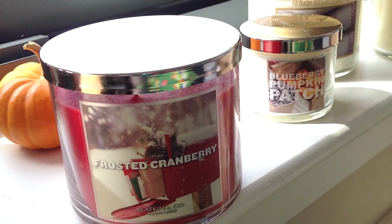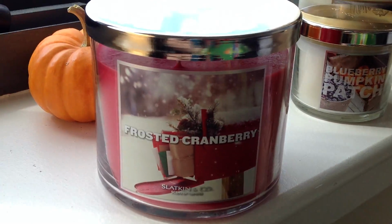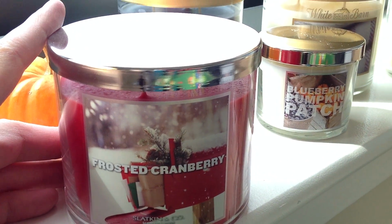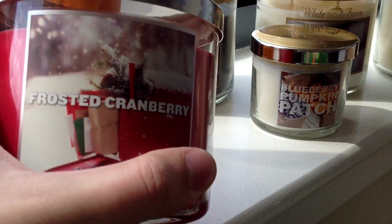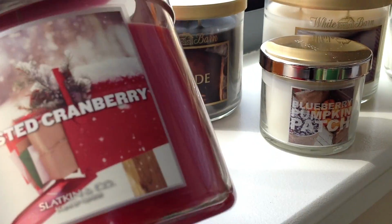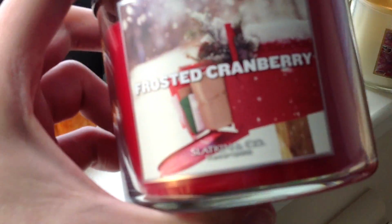Another must purchase for me over the past couple of years is Frosted Cranberry. This actually falls under, in my last video when I was talking about the different collections, the Snow Day collection. So that Vanilla Snowflake that I showed you is in the same collection. And this one has a photo of a red mailbox. Let's get some better lighting.